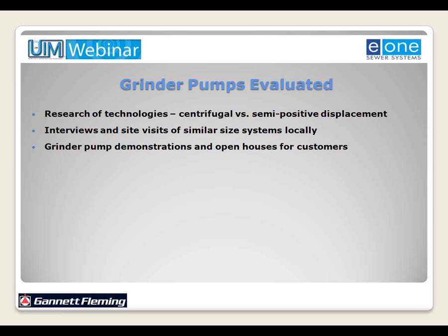The semi-positive displacement pump will continue to operate under increasing system pressures until the capacity of the motors and the ability of the components to withstand the pressure is met. So therefore, they use thermal overload switches or high temperature sensors. And with air-filled motors, the pumps cannot operate in dry conditions. Some examples of semi-positive displacement pumps, of course, are Environment One, Barnes, and Vortex, to name a few. So there are pros and cons to either technology for grinder pumps, centrifugal versus semi-positive displacement.